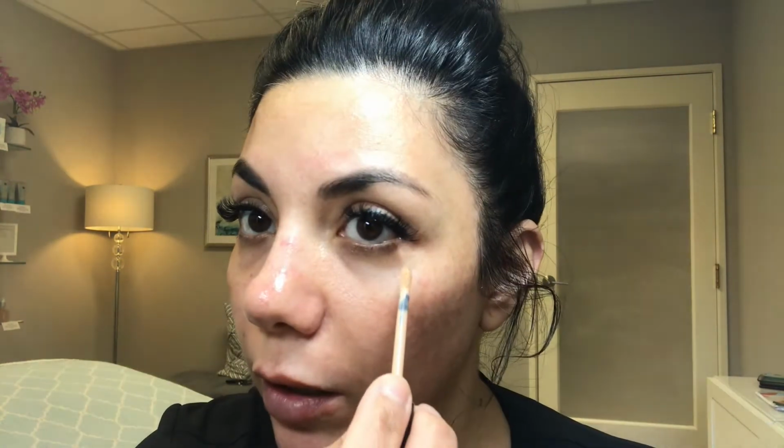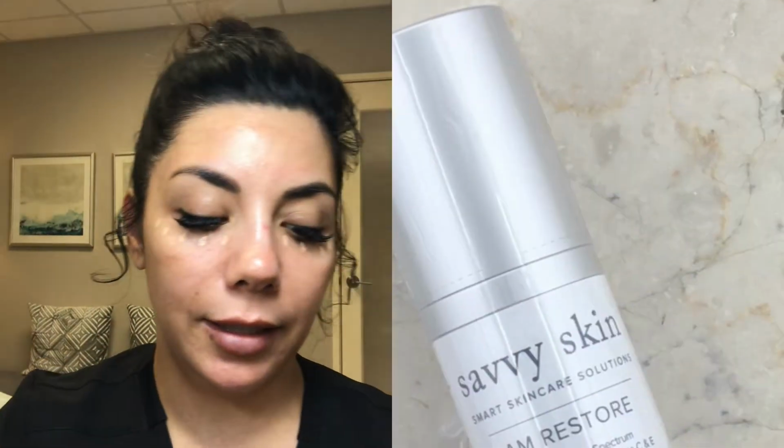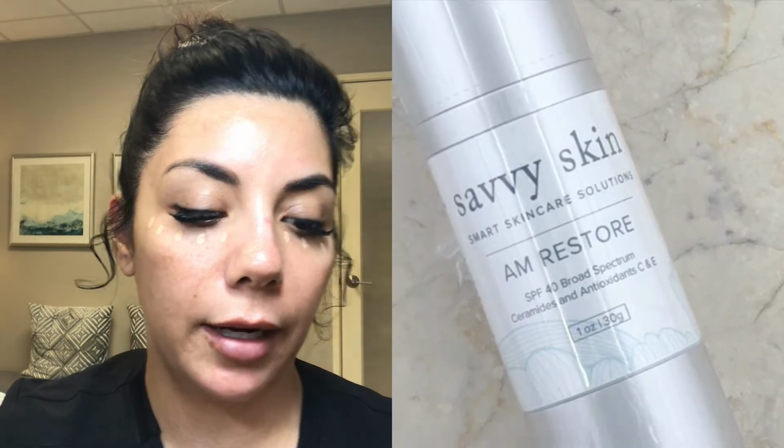First of all, I'm going to go ahead and apply the concealer. So I'm just going to do a couple dots here. This is Fresh Face by Erica. I absolutely love this concealer. It works really, really well. Then we're going to take the Savvy Skin Tinted Sunblock. So this is a titanium dioxide sunblock with primer, sunblock.